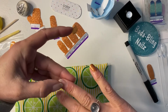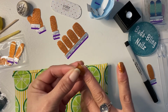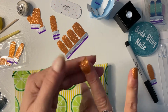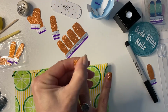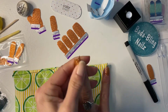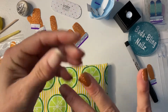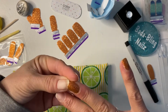A couple more weeks and graduation. I don't know if this one's going to fit. Yep, it is without a problem. Actually, I wasn't sure about this color, and the more I put it on, the more I'm loving it. See how flimsy my nails got? It drives me crazy.